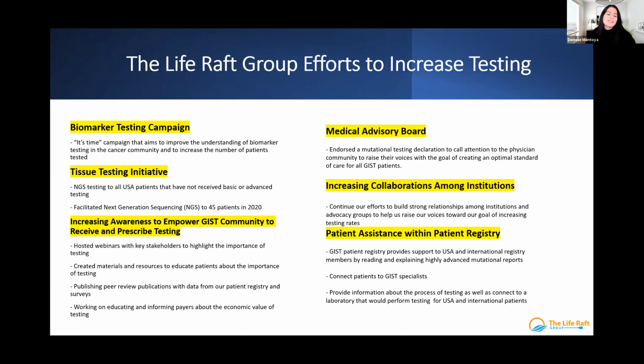Another thing that we're working on is a tissue testing initiative. Given that I have mentioned before that cost was one of the limitations of advanced testing, we have been testing patients for NGS just to find these very high level mutations. Last year, despite all the challenges, we're happy to share that we tested 45 patients and they were able to see a mutation.